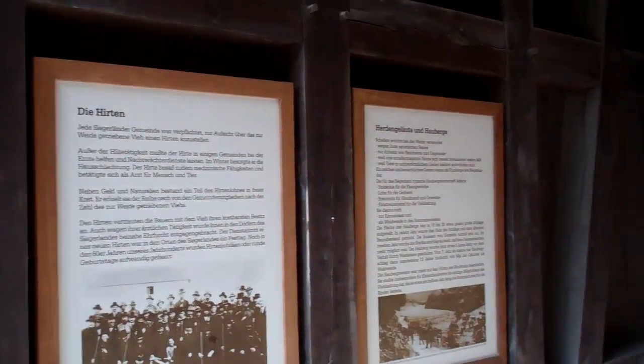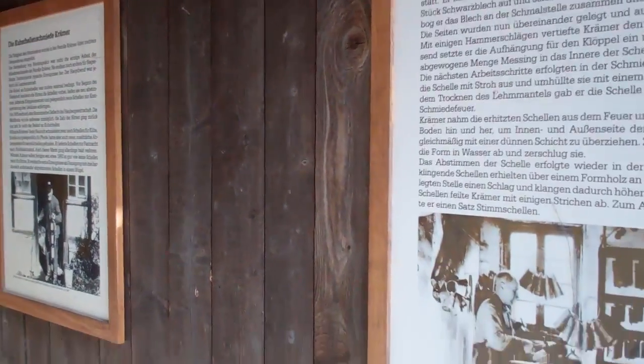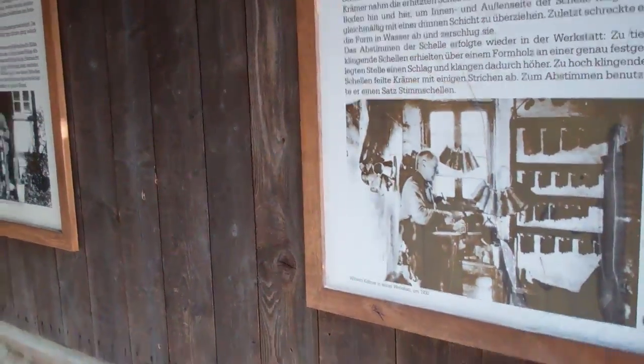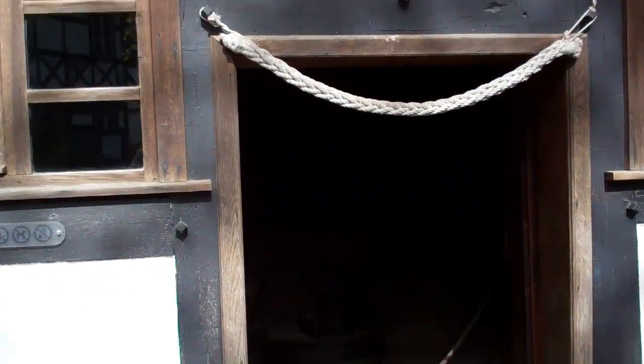Shepherds. I gotta make a decision whether to film everything. I guess I won't. I mean, I'll film the buildings and the tools, the workshops.